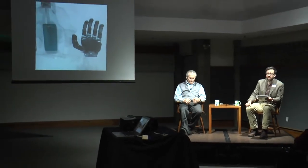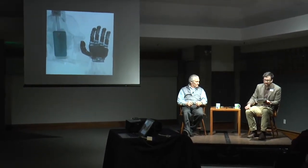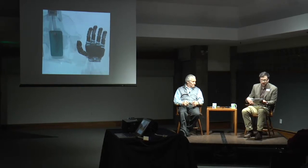One new solution to limb loss that the Human Plus exhibition displays is the modular prosthetic limb. That's what's pictured up there. This hand is controlled by a user's thoughts. Electrodes implanted in the brain detect brain signals and send them to a computer. The computer converts the brain signals into commands to move the hand.